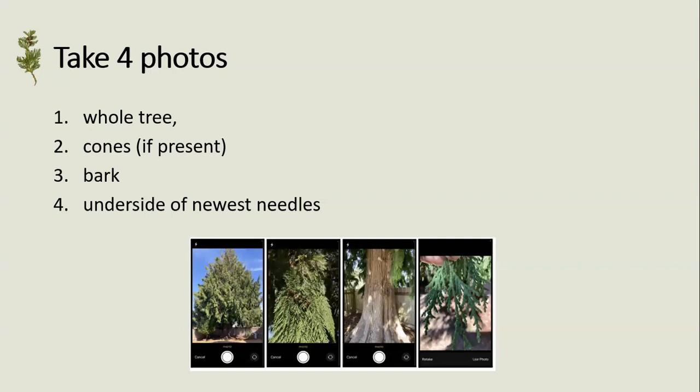I think the most important data out of all of the data that you will collect are photos, because perhaps there's something you don't feel comfortable deciding on in terms of the dieback symptom, or maybe you think, this could be an Alaskan cedar, not totally sure. All these photos are going to be seen by the researchers, so they'll be able to make determinations about different things. They want at least 4 photos, one of the whole tree, one of the cones if present.